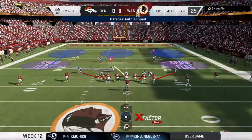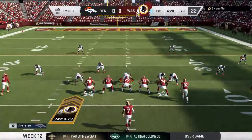Here we go. 10, touchdown. Watch tight. Tight is right. Watch tight.